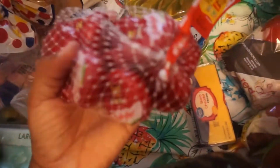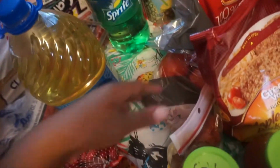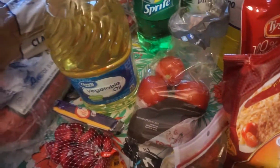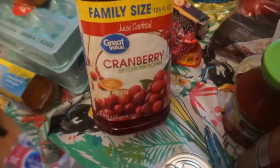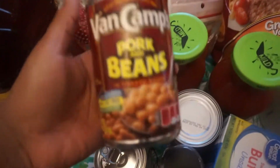Got some Baby Bell cheese. Oh, it's Toy Story. That's cute. And some sharp cheddar cheese. Got some regular tomatoes for regular salad and then also sandwiches. Got some cranberry juice cocktail, and that's gonna be for some drinks, and then also, you know, just for the kids to have. Pork and beans.